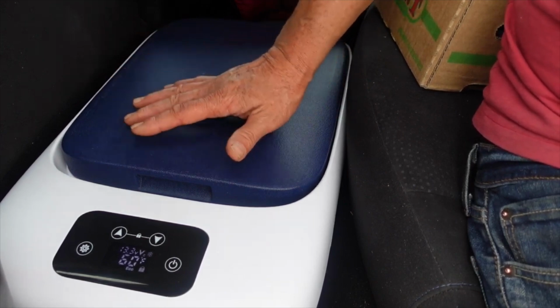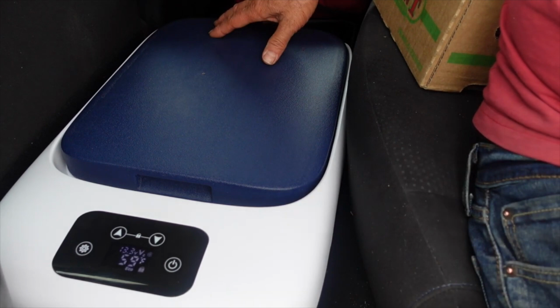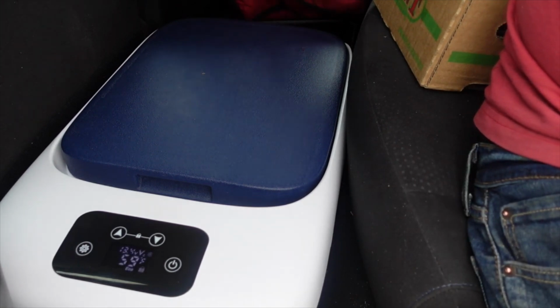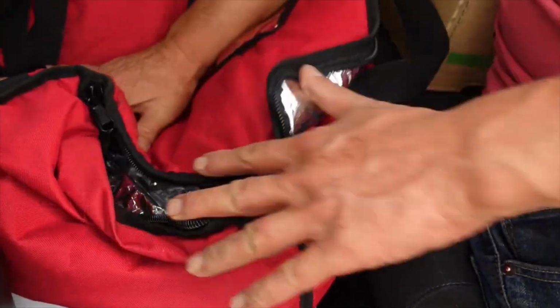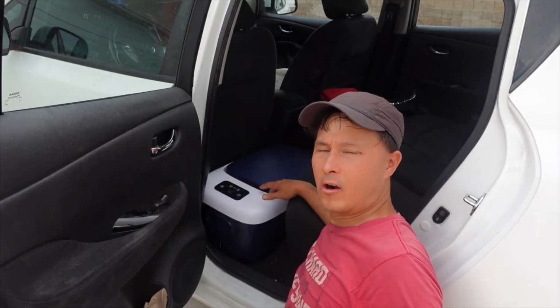If I did it again, I might get that taller unit, because it would fit right back here behind my car seat, behind the driver's seat. You know, then I normally don't have passengers back here, and then it just covers up really easily. All right, so that's the final shot of my cooler in my car.